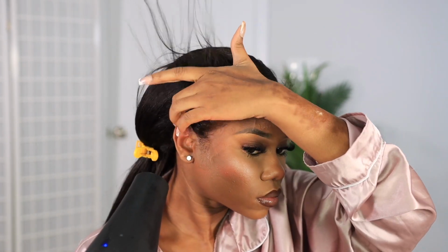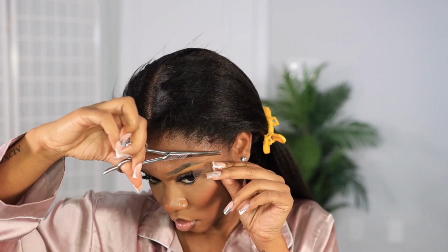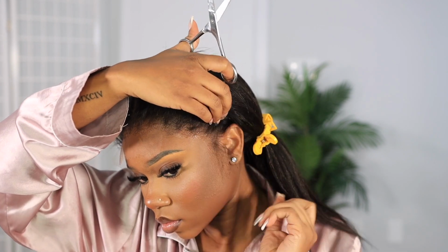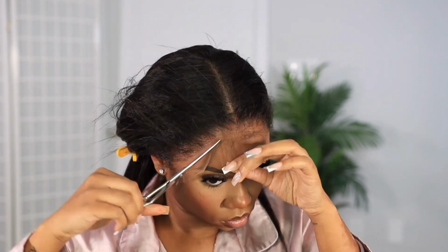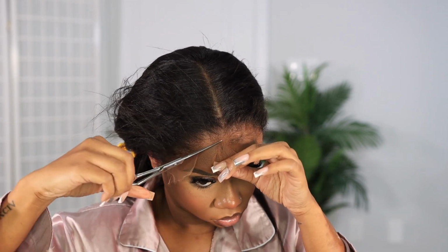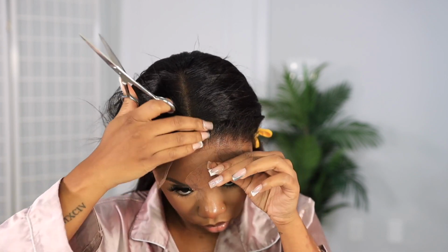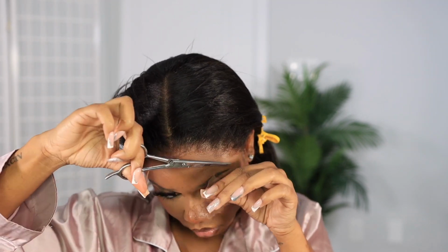Because of the spray, it tends to be a little tacky and sticky, and it gives that glossy look on top, which, you know, makes it obvious on the frontal that you're wearing a frontal. Even though it's a frontal, you don't want it to look obvious in your pictures and then far away, like you just have this glossy look on the front. So I always get the best result when I spray it underneath. And then we're just gonna cut off the excess lace in the front. And girl, look how it is laying.